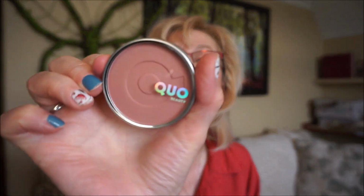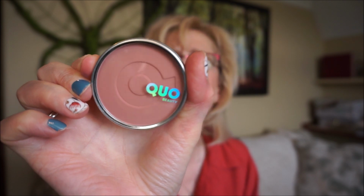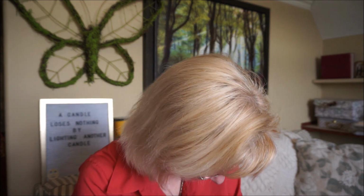Another Canadian company is Quo. And yeah, their products are kind of hit and miss. They do have a new cream blush out that I really, really enjoy. And then they had these blushes. I think they had 4 radiant ones, and then about 6 matte ones. And I picked this one up, and this is in Rose Water.